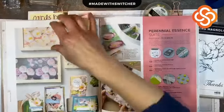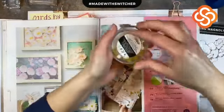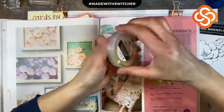And then lastly in this suite of products are these awesome, they're called Perennial Essence Floral Centers.